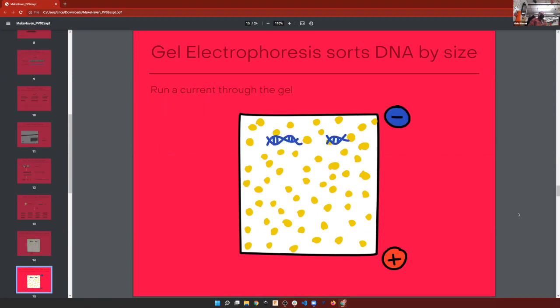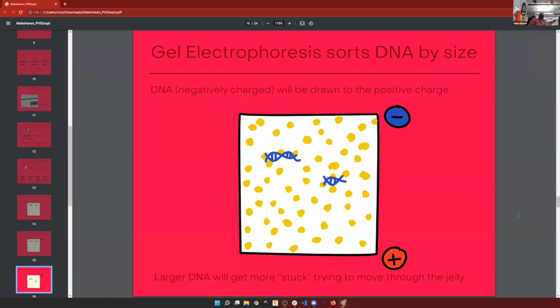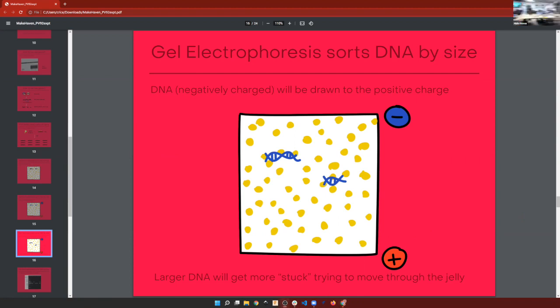DNA has a negative charge. This is just a fact about DNA, and it's kind of handy because when we put it into this gelatin, it will get drawn through the jelly towards the positive, like how negatively charged things get pulled towards positive things. It'll try to sift through this jelly, but bigger DNA will get stuck because it'll be trying to wiggle its way through this, it's called agarose. And so it ends up sorting stuff based on size, where smaller pieces of DNA, like the one on the right, travel more quickly than the bigger one.